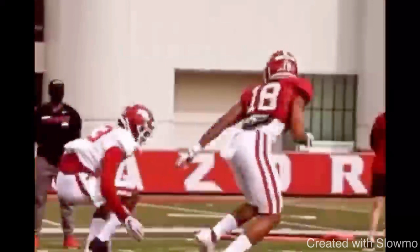And again, don't be so caught up in what step you should go off of. Yes, it matters. If you're running a comeback, you want to go inside. I teach inside leg. If you're running a curl, you want to go outside leg. Like a hitch route, it's inside. But don't get so caught up in which step to go off of. Get caught up in being explosive, selling vertical, and eliminating time at the top of the break.